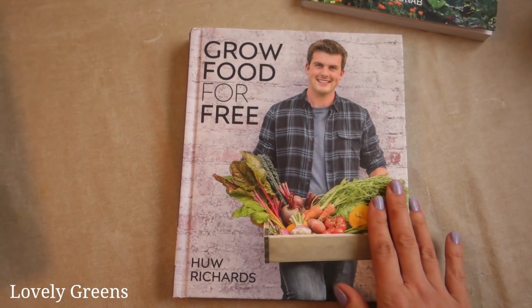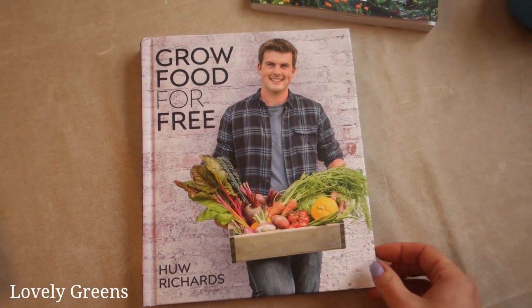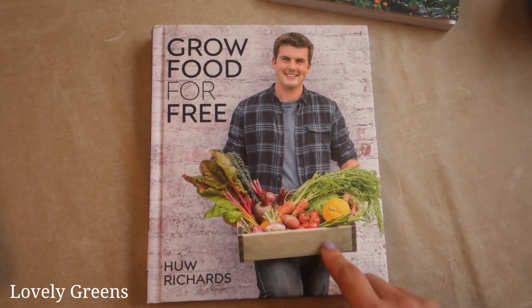And gardening can be expensive, so if you can pick up a copy of this book, even if it's from the library, definitely go through it and make some notes.